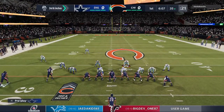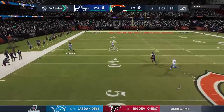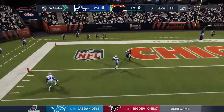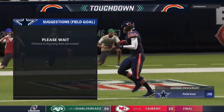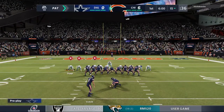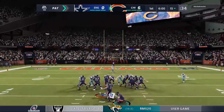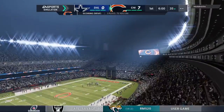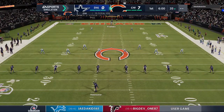An early test for this defense. Here we go on 3rd and inches. He's going to air one out. This is caught inside the 15. Touchdown, Chicago. A big play there. 65 yards. And the Bears have taken the early lead. And he's got it to make it 7-0 in favor of the Bears. Makes the score Bears 7, Cowboys 0.